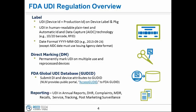I'm going to double check for Maya. She thinks you answered her question. She has a multiple use device, a therapeutic laser. It never expires, so she's going to use the manufacturing date, okay? Got it. Good. Arena asked, two barcodes, device ID and production ID?